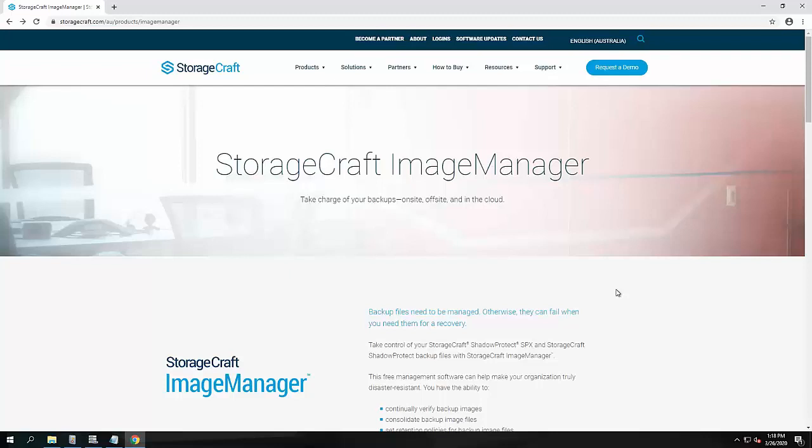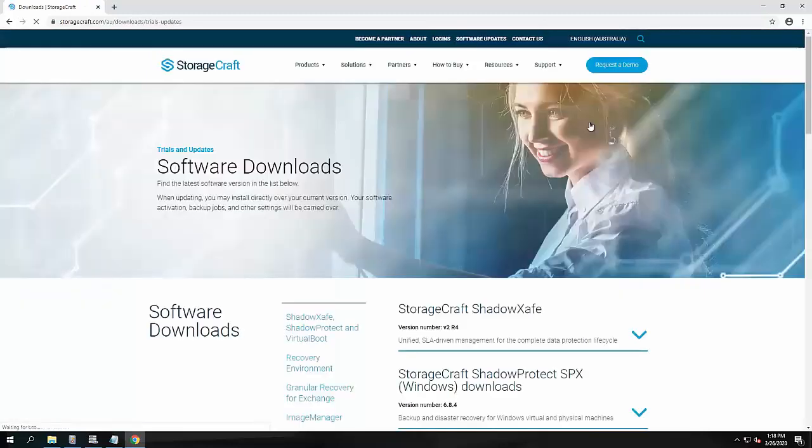I'm a sales engineer for the Asia Pacific region, and today I wanted to do a quick tutorial on the latest version of ImageManager. If you jump over to the storagecraft.com website, hover over the support menu, you'll find the software downloads and updates section, and this is where you can get to the latest versions of all of our software.